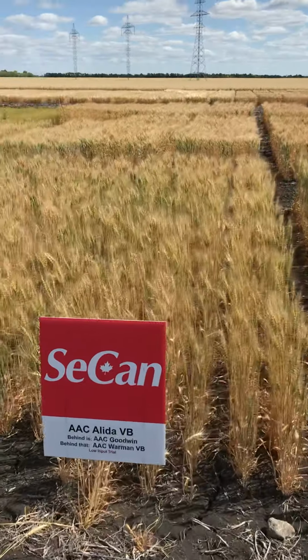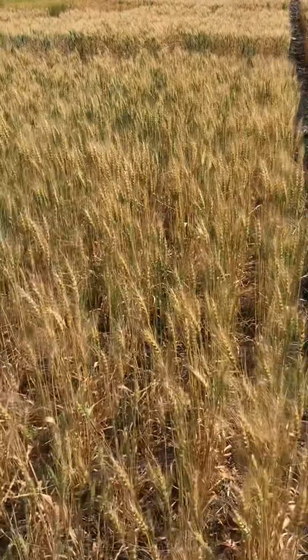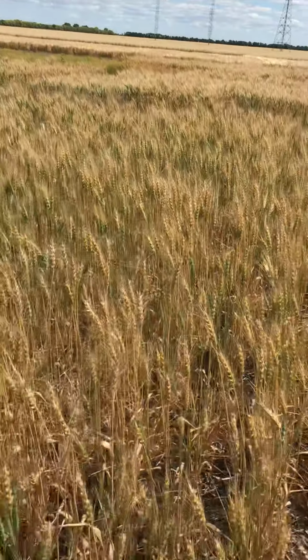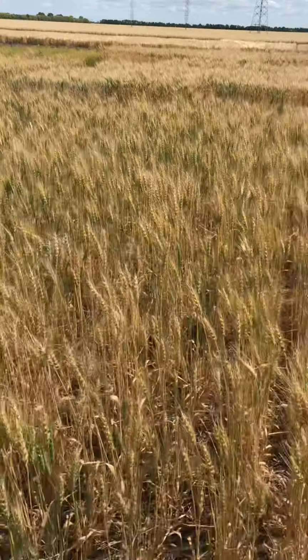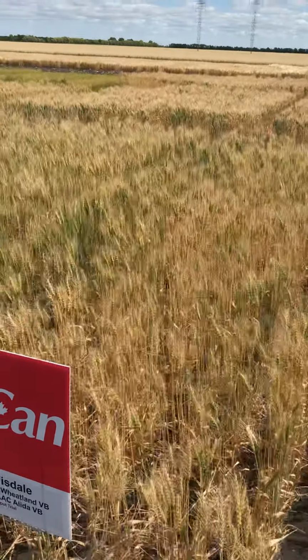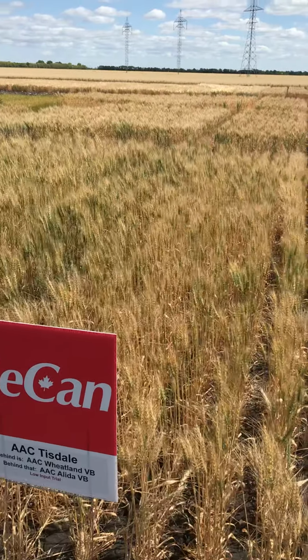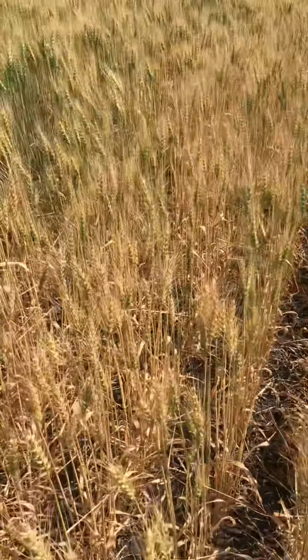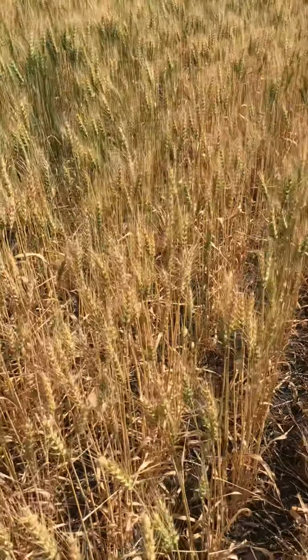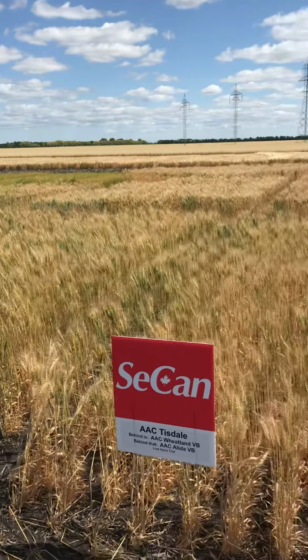Elida, very strong MR to fusarium. Very nice looking plant. About a head taller than Brandon on a normal year. Under normal rainfall, not like this. About the same yield. Here's Tisdale. About the same yield as Brandon, but really strong protein package. Really good protein, MR to fusarium. And again, about a head taller than Brandon. About 7 or 8 centimeters taller than Brandon, both Elida and Tisdale.